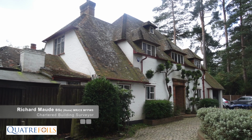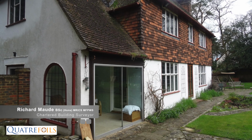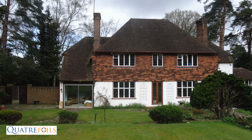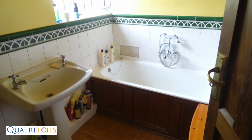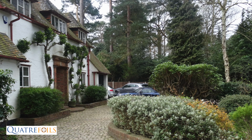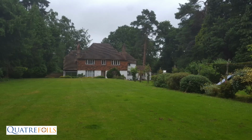Quatrefoils were asked by the client to assist with the construction of their dream home after the preparation of plans by their architects. This was a slightly unusual project for us, as we'd normally prepare all the detailed drawings ourselves, and it's always more challenging to work off a third party's plans, which might not have the level of detail that we're used to.